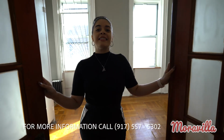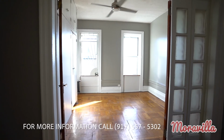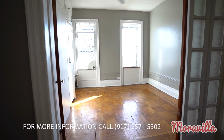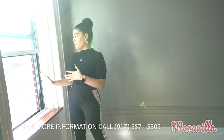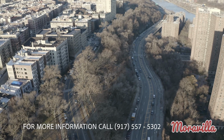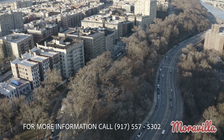And this is the master bedroom. And this is also one of my favorite parts, and it's because it has a French door, and I'm crazy about French doors. I like the view. The view is also my favorite because it's right across the street from a park, which gives you this beautiful scenery in the summertime and this beautiful snow scenery in the winter.